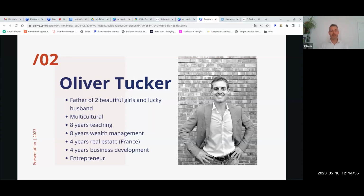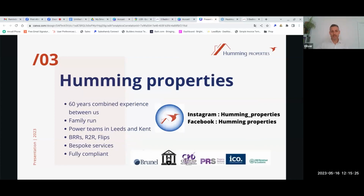Multicultural background, as I've travelled quite a lot. I lived in France for 30 years, got married in India, travelled quite a lot with my family. I've got 8 years of teaching in a previous career, 8 years of wealth management, and 4 years in real estate. Bit more actually than that, but mainly in France. Back in the UK about 3 years ago, and full-time now in property, and this is a family run business.